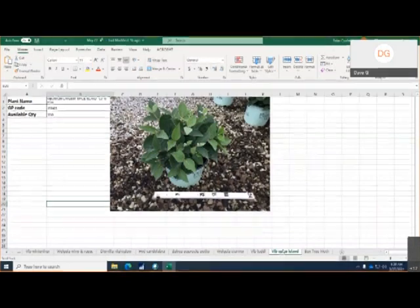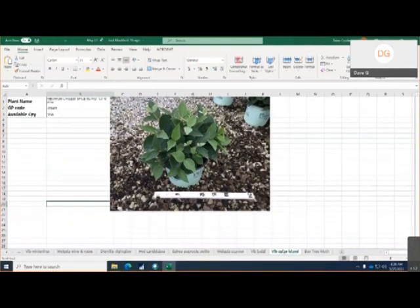Well, let's not call it a dwarf. It's a compact. It's a good grower, so it's not like a slow grower, but it's a good grower. But it stays very compact. It's not going to get high.